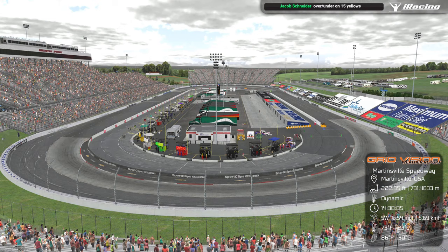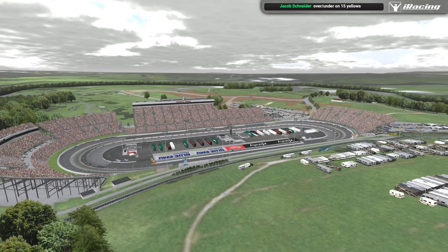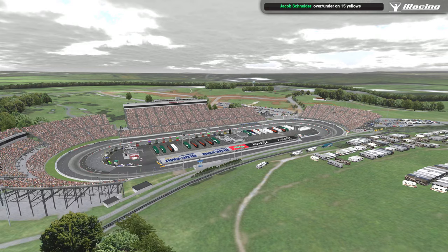As we finish up, qualifying has come to a conclusion. It is time to give you your starting lineup for tonight's racing action here at Martinsville.